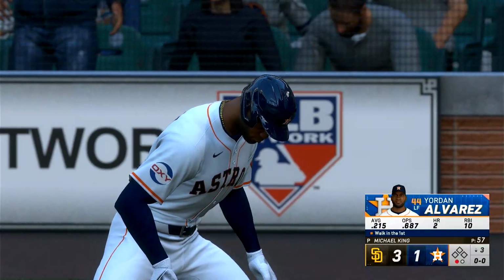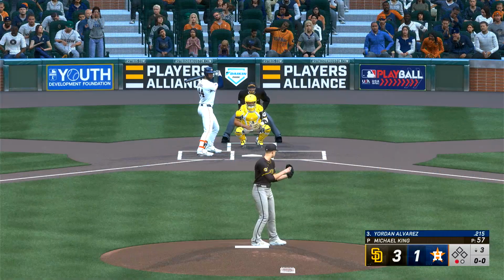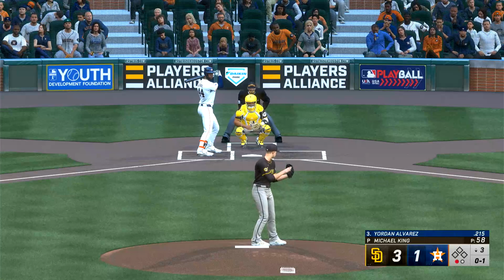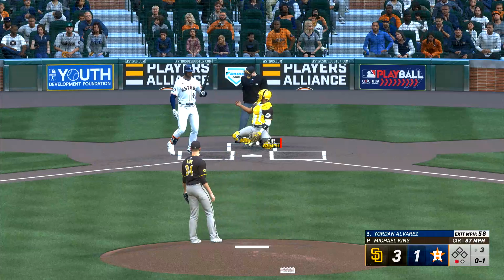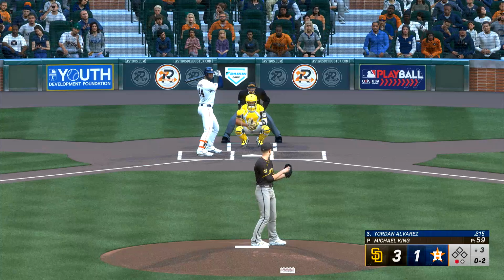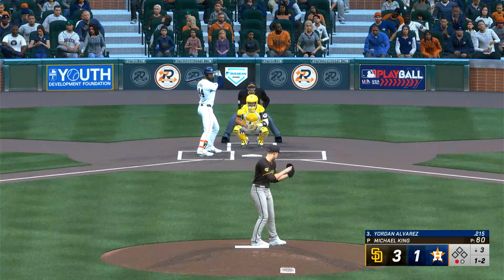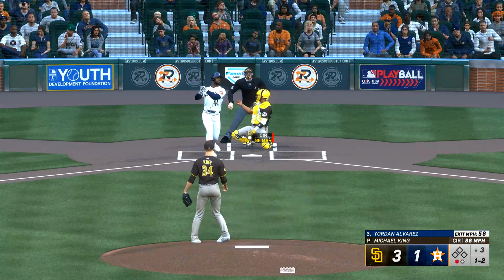Here's Yordan Alvarez. He reached out a walk his first time. Left fielder, Yordan Alvarez. Swinging a foul straight back. And that one upstairs, ball 1. Good purpose pitch right there. Trying to tease him, get him to raise his sights, pop something up, and make it an easy out. Foul ball, still a 1-2 count.